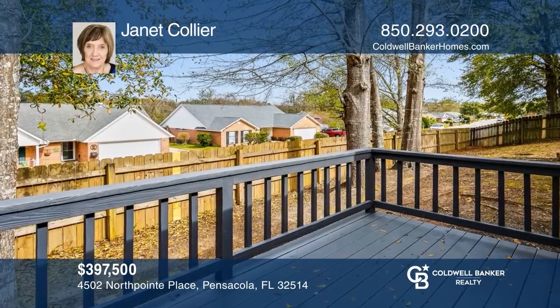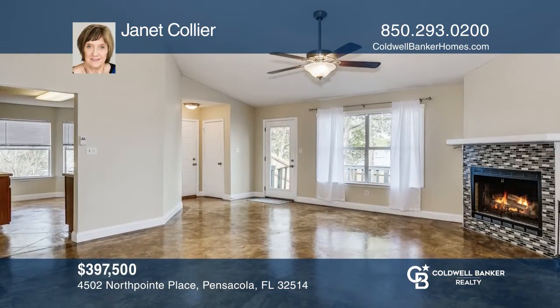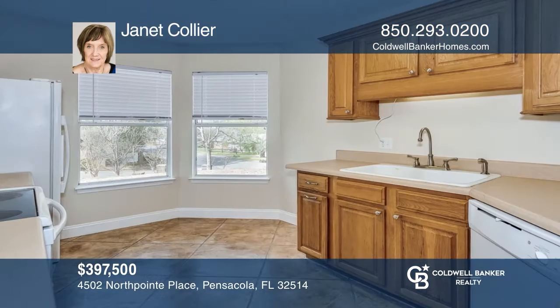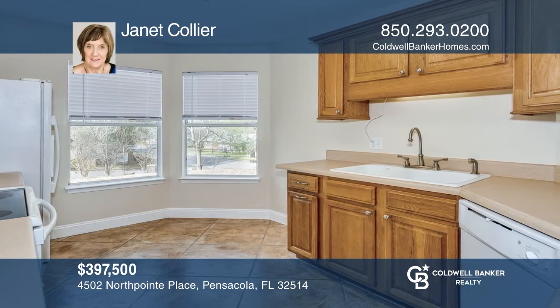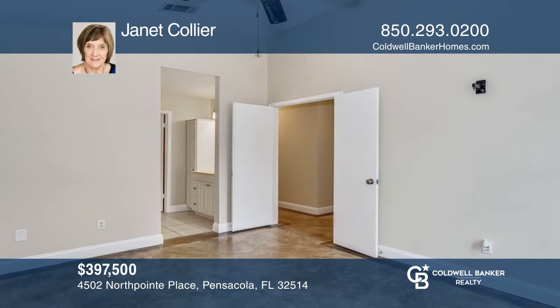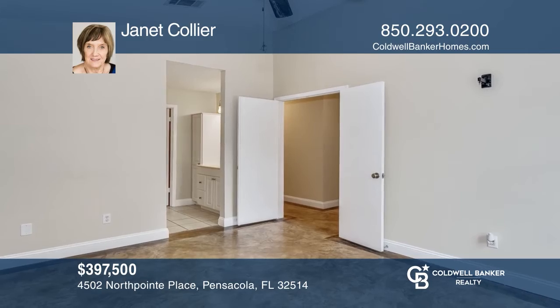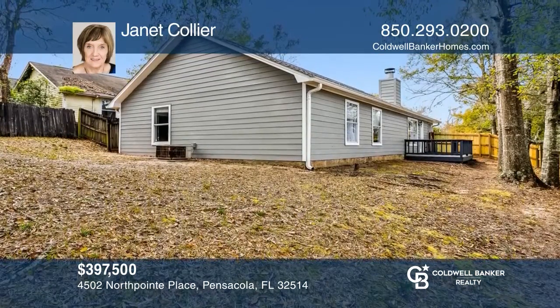This wonderful move-in ready 3-bedroom, 2-bath patio home in the popular North Point neighborhood is waiting for you. Stylish and contemporary, numerous upgrades make this home adorable yet affordable. Gleaming concrete floors, an open great room, a dining room with a fireplace, and wood kitchen cabinets with a farmhouse sink are just a few of the charming features. Janet Collier can tell you more.